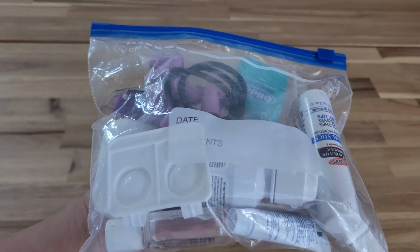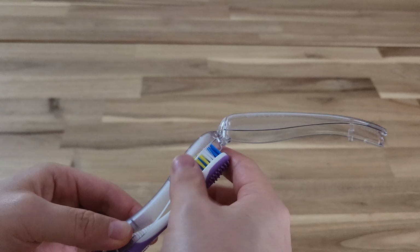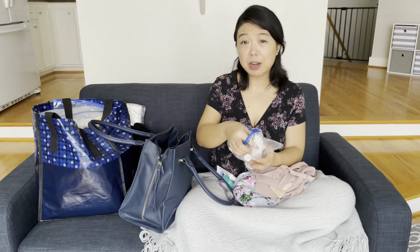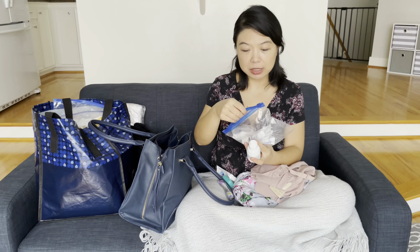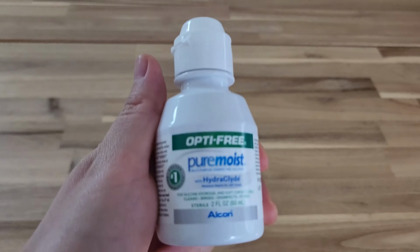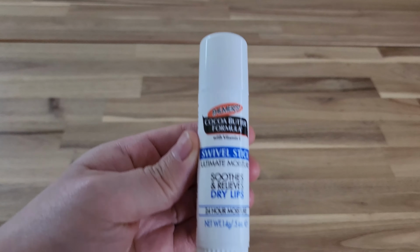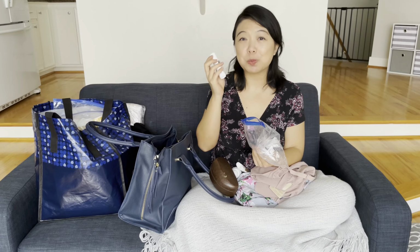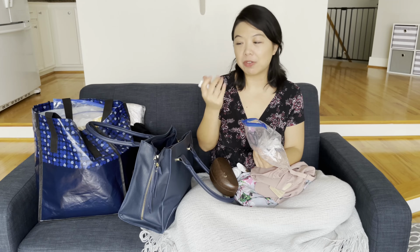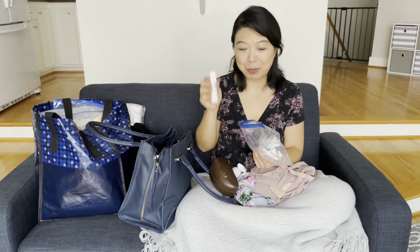I have a small toiletry bag, nothing very fancy. I got my travel size toothbrush, floss, and toothpaste. As for me, I wear glasses or contacts, so I have a contact case and also contact solution, and as a backup, I also have glasses. Small size deodorant, a lip balm. And this is really important, especially when giving birth and you're trying to breathe in and out, your lips become very, very dry. So I had ice chips all throughout the laboring, but also a lip balm was really helpful.